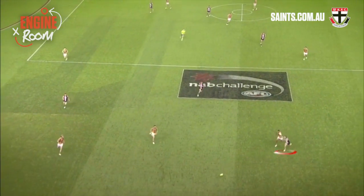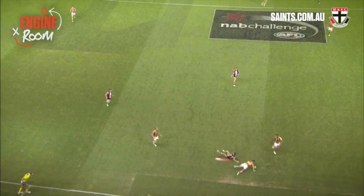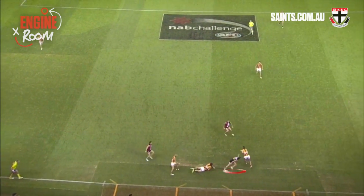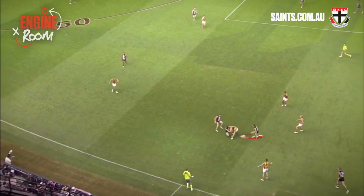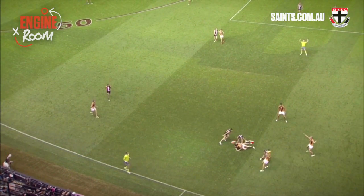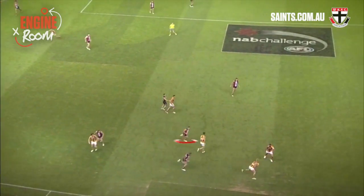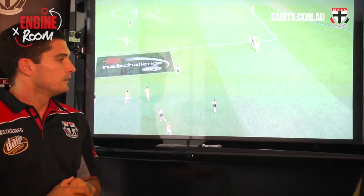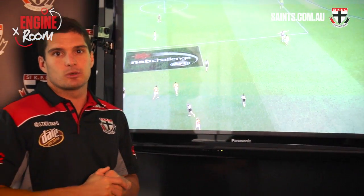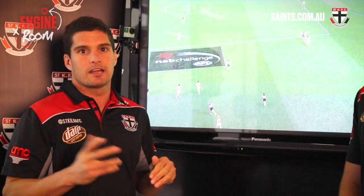And as we see there, not only the smother, watch a few of his efforts here. Still going. And this is why the kid is most likely going to play very early in the season. And this is probably his 4th or 5th effort, and we just really like his intent. Those are the efforts that are going to get St Kilda players a game this season and what we're looking at for on a weekly basis.